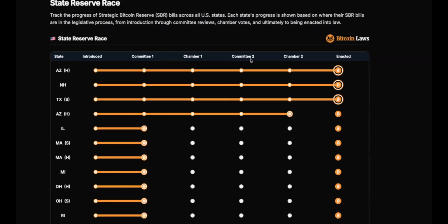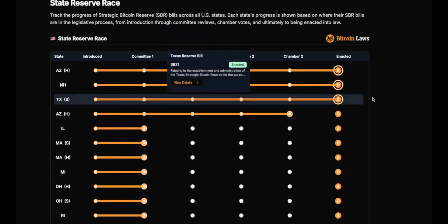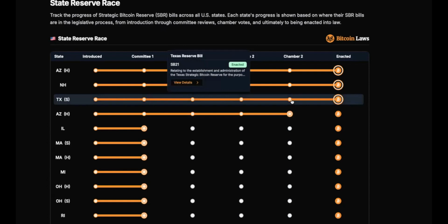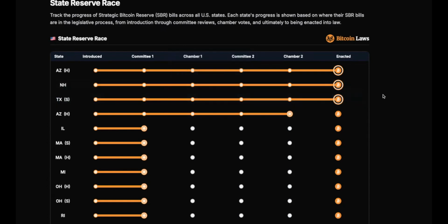We're looking at the strategic Bitcoin reserve race. So, historical day for Texas yesterday. I was making a video yesterday and it's interesting because right after that video, an hour later, Texas got that enacted into law. But here's an interesting thing. It went from chamber two to enacted as of yesterday. So the governor of Texas officially signed, making Texas the third state enacting a strategic Bitcoin reserve.